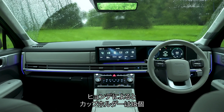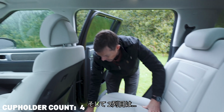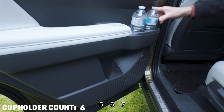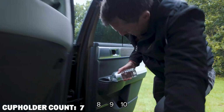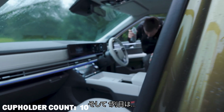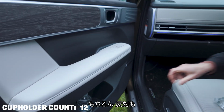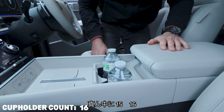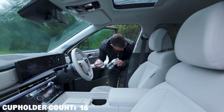Hyundai says there's 18 cup holders in this car, so we've counted 2 in the back there on that side, another 2 there, so that's 4. Then here we have 5, 6, 7, and then 3 more on this side, 8, 9, 10. And then if we go into the front, we have 11, 12, and then obviously over the other side 13, 14, and then 15, 16, too short. Oh, I know. Look.